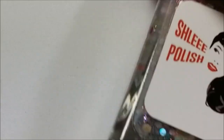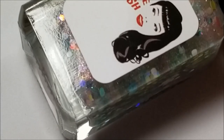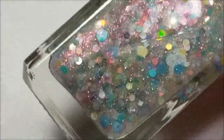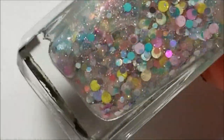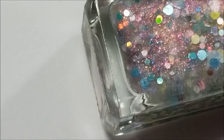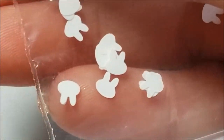This next one, oh my god, guys. This next one is so freaking adorable. Now, I didn't get any of the glitters, but oh god, it's gorgeous. This is called Easter Bunny, and this is a clear base with that beautiful pink shimmer she uses, and then there's circle glitters, there's bunny glitters. And then, I know the bunny glitters are hard to see, because she gives you a baggie full of the bunny glitters, just in case you don't get enough in the polish.